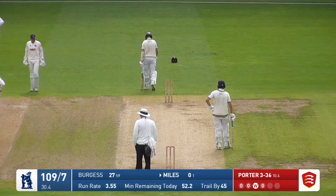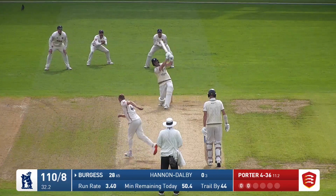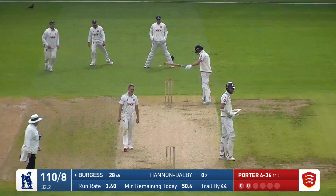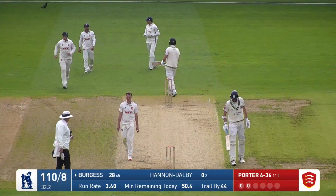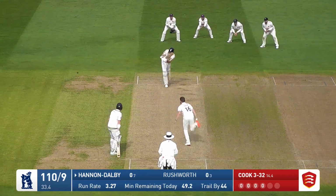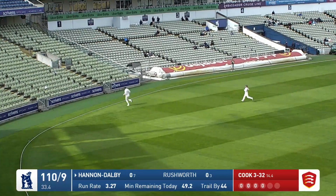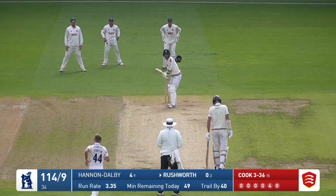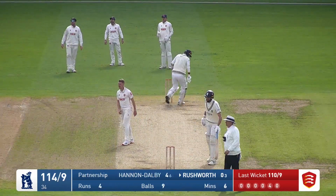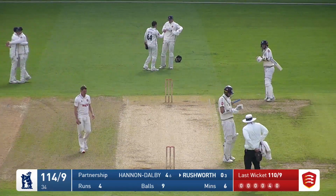A second-ball duck in each innings for Craig Miles. Porter is in. Bowls to Burgess, who has a mighty hoik at that. It's in the air, could be out. It is out. So Burgess's resistance comes to an end. Left-handed Hannah Dolby smoothly moves to it and strikes it away through the onside. Already got a fifer. Now he's running into Rushworth, who has a swish at that one. It's in the air, and that's going to be taken at mid-off. So that does bring the game to an end.